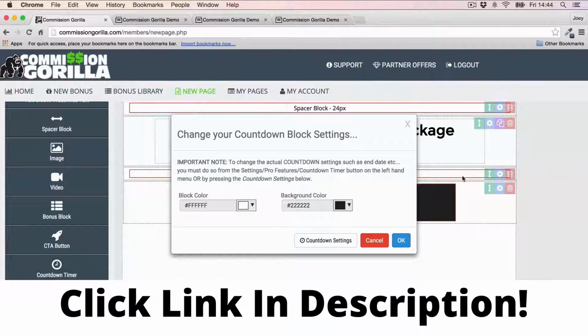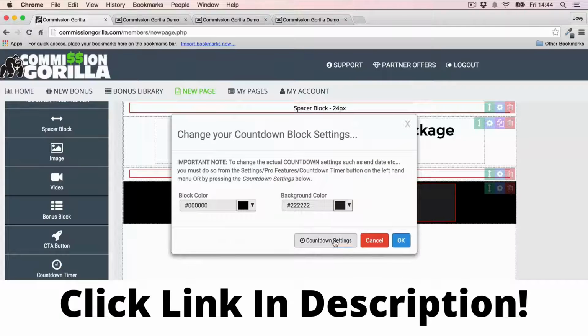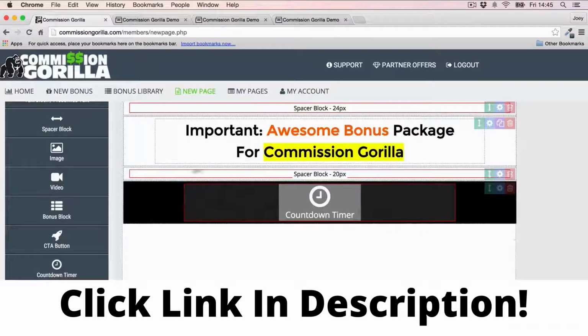So here you can go in and customize the countdown timer however you like. You can change the color of the block. So if I want to make it black, I can do that. I can change the background color just like this, so the block actually turns black. All right, and then you can do countdown settings, and I'm going to just set up a timer for any kind of time right now. You won't be able to see that just yet, but you will once we save and preview the page, but that's going to be there for now.